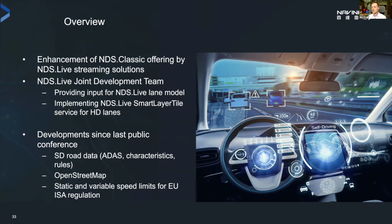So after the initial versions of the specification have been published for development purposes, our first step has been to implement an NDS Live tile-based streaming service for HD lane data, which we've already presented during the last NDS Public Conference and which is available to our partners and customers since then.